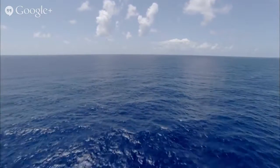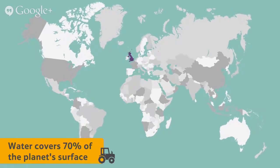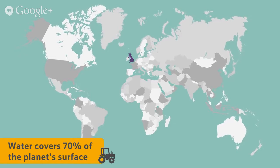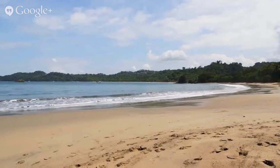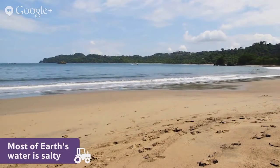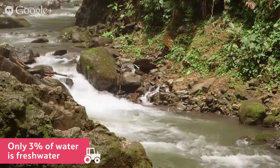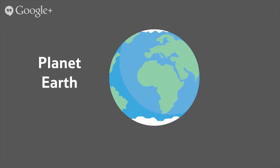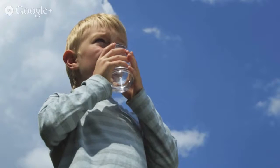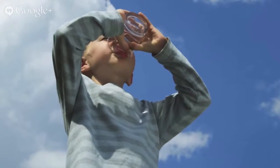There is a lot of water on Earth. It covers 70% of the planet's surface. But most of it is salty and found in the oceans and seas. Fresh water makes up only 3% of all the water we have, and most of this is locked in polar ice caps and not available for us to use. This makes clean, drinkable water a very precious resource.